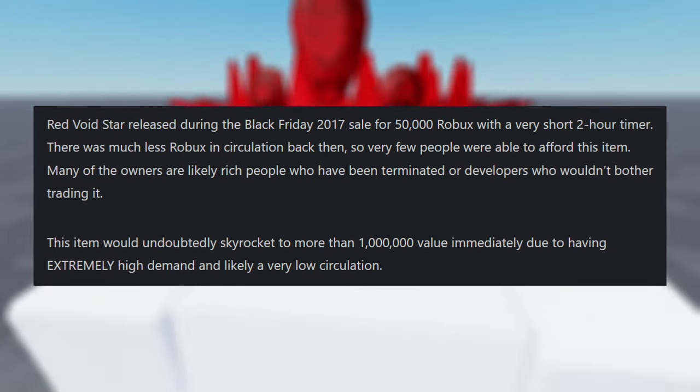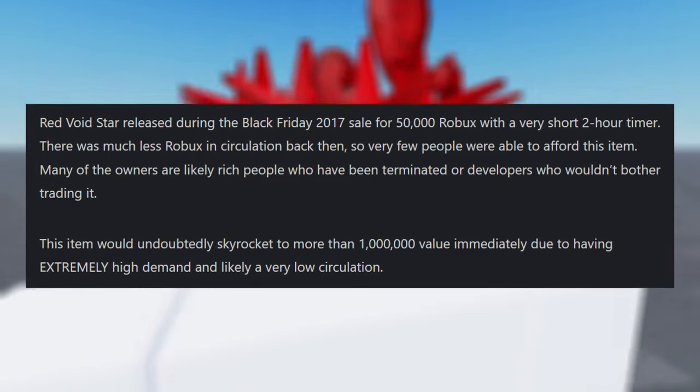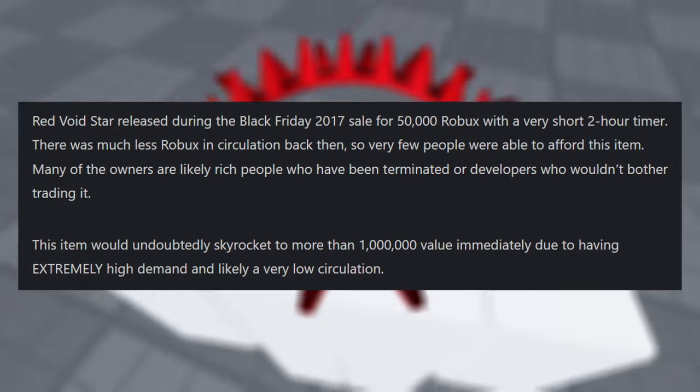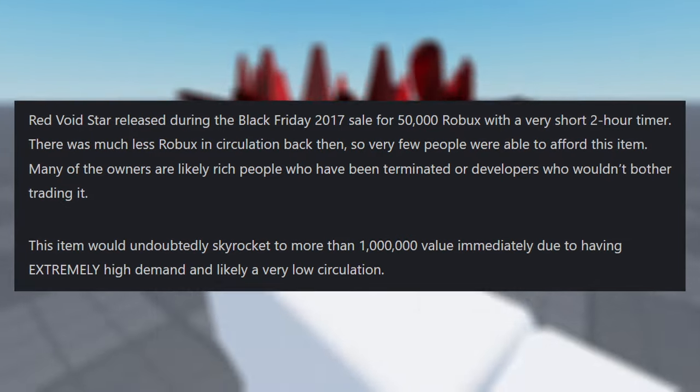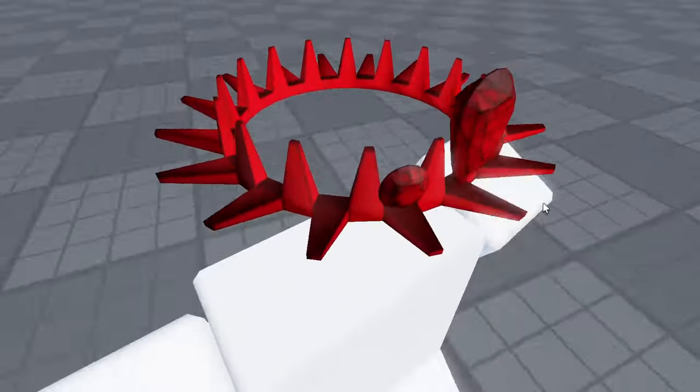It's not just me that thinks this item is insane. Nearly every person in the trading community who knows about this hat would give their left foot for it. Couple that with its minuscule owner count, and this thing would most likely surpass the value of the original Void Star in a matter of days. Making this hat limited would be one of the best decisions Roblox could make, and they need to get on that. But it wouldn't be the absolute best limited that they could feasibly release.